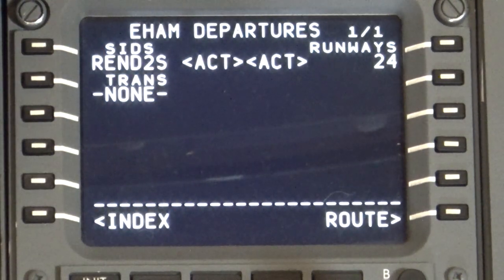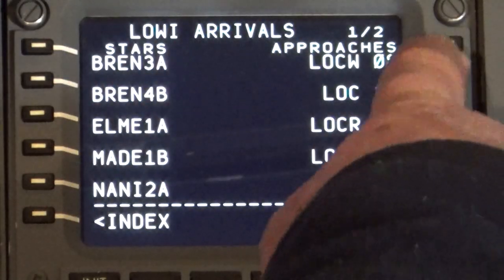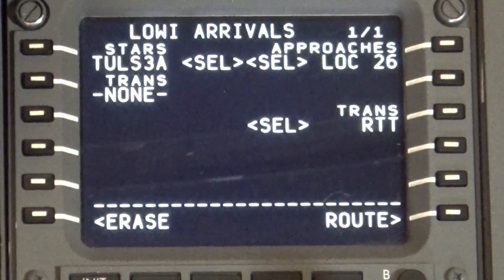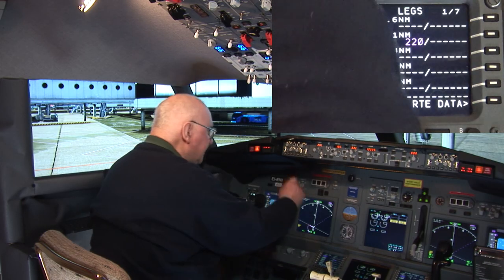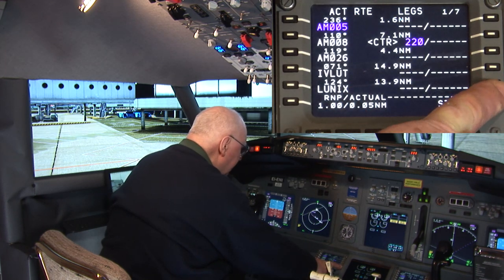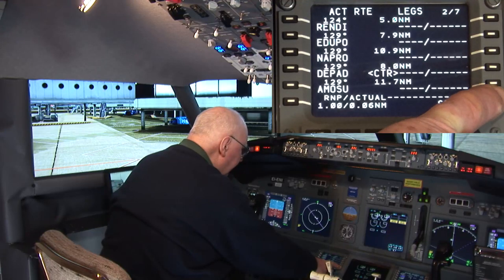Now for our arrivals, we're still proposing coming in on localizer 26, transition RTT, and we will be coming in on the Tulsa 3 Alpha approach. So Tulsa 3 Alpha right there, and execute that. Now we go to legs, and I'm going to switch this to plan so that we can follow this route around and see that we have no breaks or discontinuity. So I'm going to step through each of these points. There's our departures, Rendy going all the way down. Everything is looking good so far.